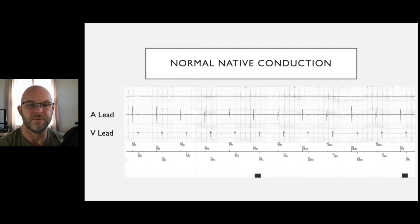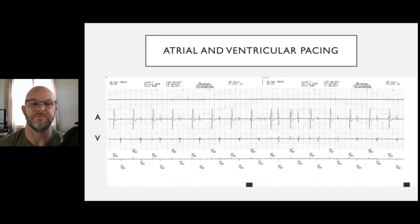So here's an example of the interrogation of a pacemaker. Here, the top channel is your A lead, and your bottom channel is your V lead. And here you see AS, VS. So that's A sense, V sense. So this is in, but it's not having to do anything.